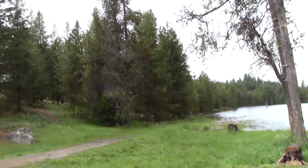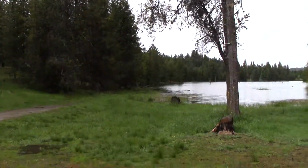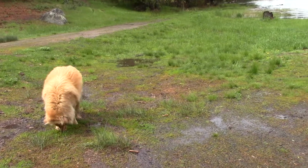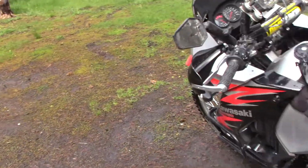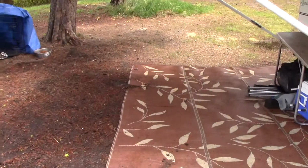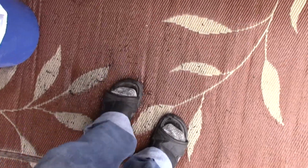We got a little bit of sunshine peeking through. There's some blue sky up there. I can't see it on the screen. I don't know if you can see it. But the lake's moving in on us here. Not really, these are just puddles. But these little thunderstorms that are coming through here are dropping a lot. This big old rug here is soaked. I mean, you can just see water pooling around here.